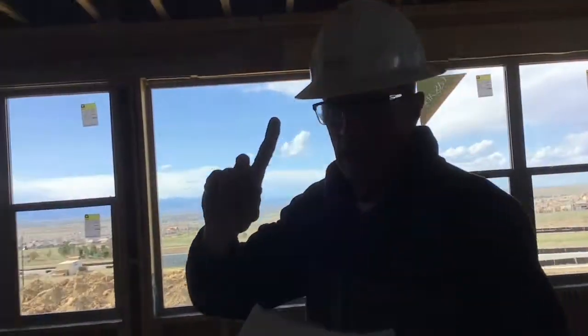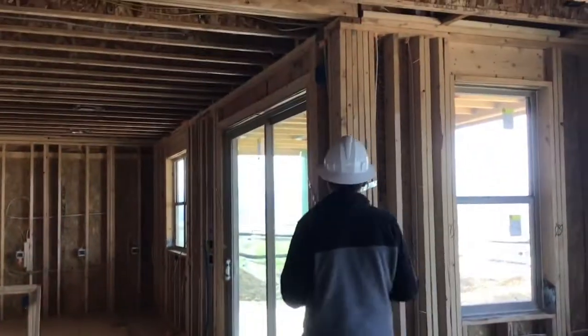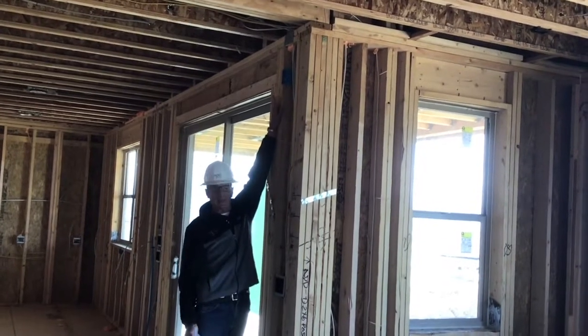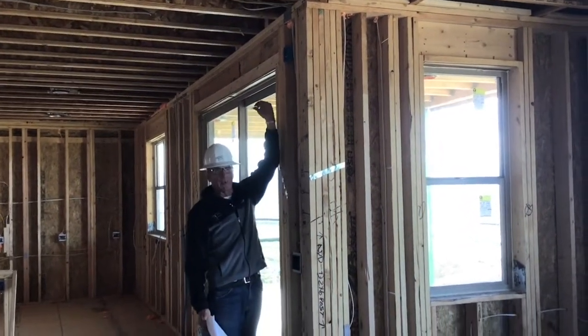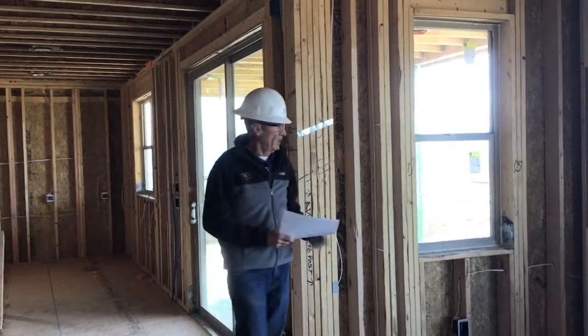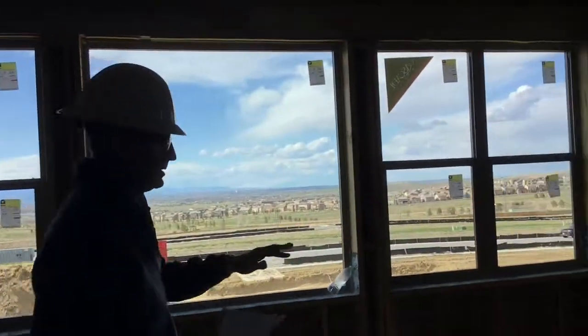a glass break, but that is over by the patio doors. And if you stay there, Craig, I'm going to show where the glass break is. That is right here. That's for your security system. This is the glass break sensor. So if any glass would break, it would set your alarm off. So general service outlets and lighting, general service outlets around the room.